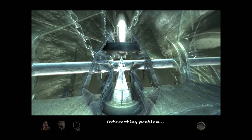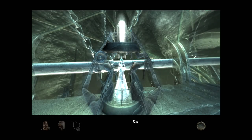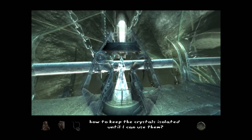Interesting problem. The inner matrix wants to hold on to an electrical buildup indefinitely, but it loses it as soon as the crystal touches a grounded object. So, how to keep the crystals isolated until I can use them?